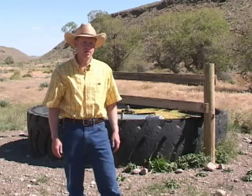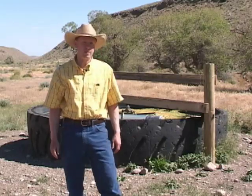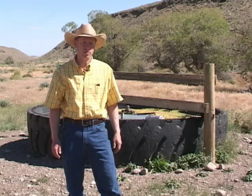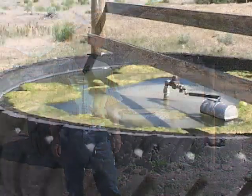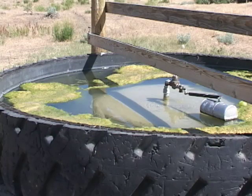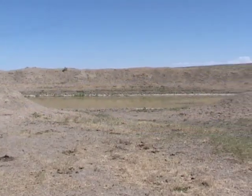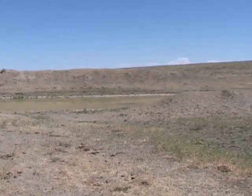At first glance, this dock tank behind me appears to be just a place for a cow to get a drink. While it serves that purpose, it's also an important tool in grazing management. Water tanks, fences, and nutritional supplements are often referred to as range improvements. They serve their obvious functions, but they also help distribute livestock.